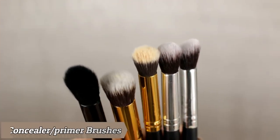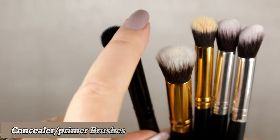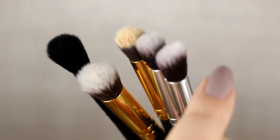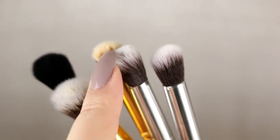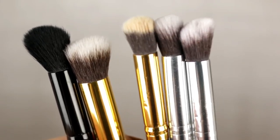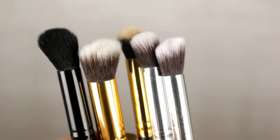They're so good. So let's move on to concealer brushes, and these ones right here are definitely the ones I love. I also like to use this one here, which is the BH Cosmetics 129 brush. This is my new favorite brush for applying my eyeshadow primer. It's just great, it's small, it's dense, and it also blends out concealer really nicely as well.